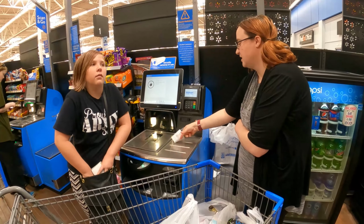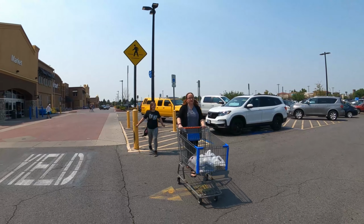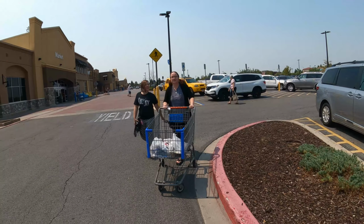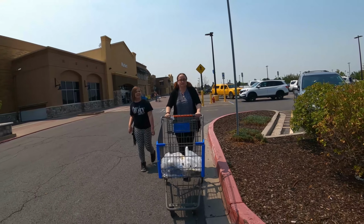Another receipt too. What's that? That one wasn't our receipt, it was already there. There's our car. I can tell because it's silver, it's a van, and it says Lyft.